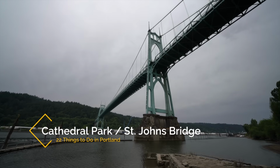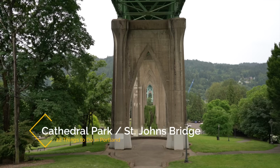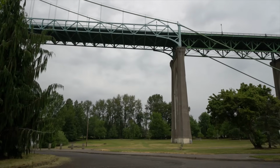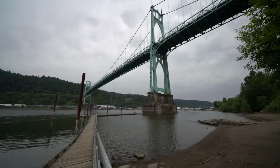Recommendation number 13 is Cathedral Park and St. John's Bridge. Heading back into the city, St. John's Bridge spans the Willamette River in the north part of Portland, and it's an impressive bridge to see in person. Below the bridge on the east side is a beautiful park that sits in the bridge's shadow, and it's an awesome place for a picnic or just to walk around and look at this impressive bridge.